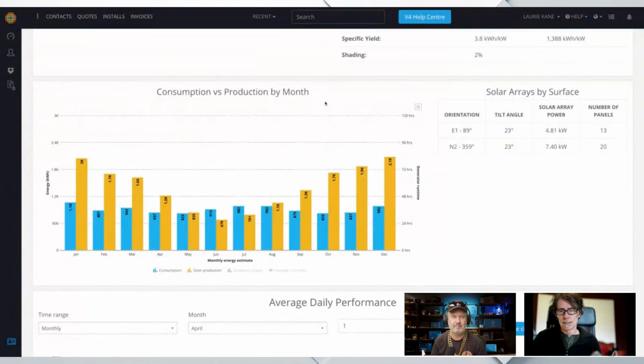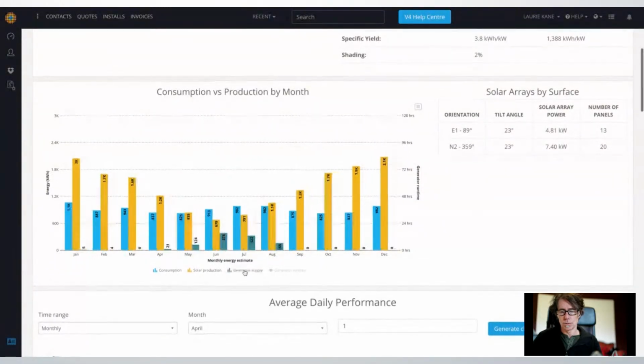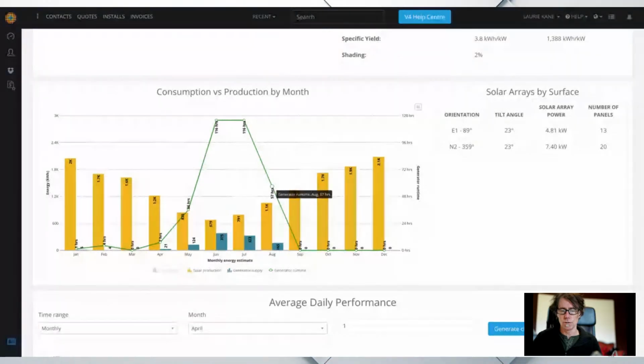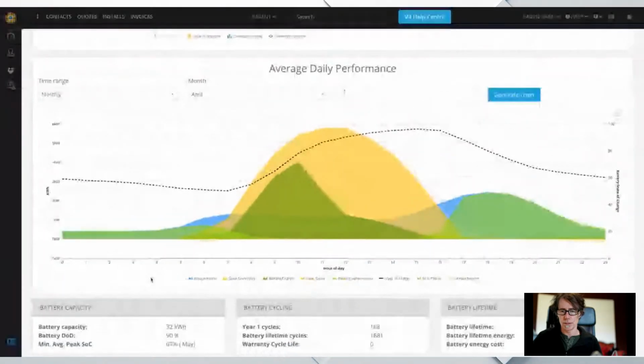Yeah. So this chart I love for the month-to-month variability when it comes to off-grid and being able to compare, for example, the solar supply per month against the consumption, against the generator, and the generator runtime. So being able to get that visual of the generator use through the year is super valuable. And all of these charts you export, you can bring them into Excel when you want to dig in and play with the values in them.